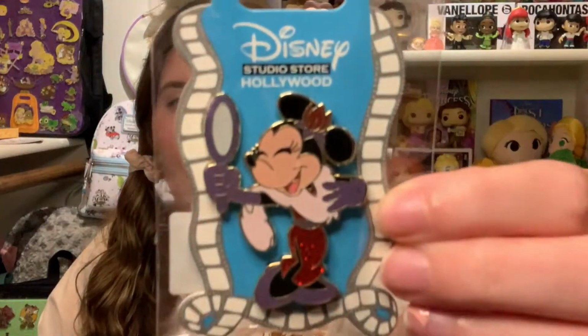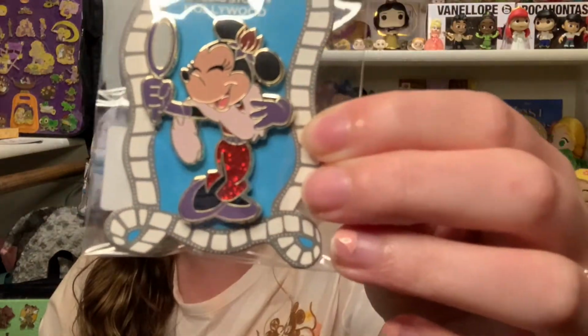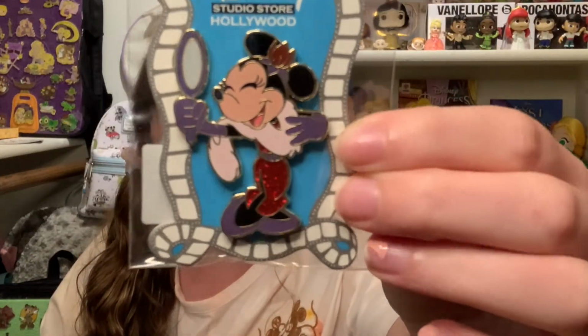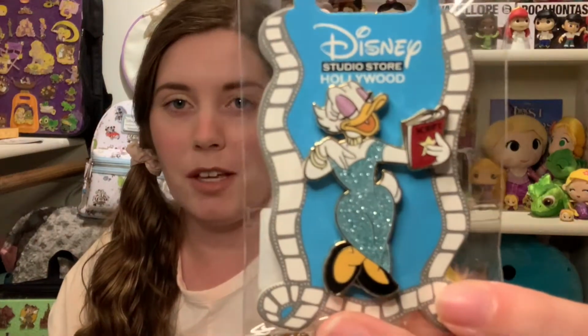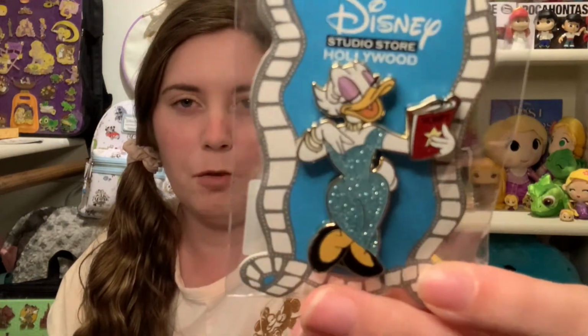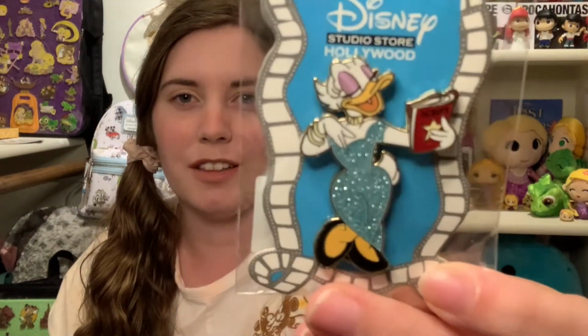They're still in their plastic wrapping, but we have Minnie here. Look at how just gorgeous and sparkly her dress is. Both Minnie and Daisy are absolute fashion icons in this pin series, so I absolutely love it. She's just looking in the mirror, and then we have Daisy here reading her script, maybe even singing from her script. She's giving me Patti LuPone vibes, and I absolutely love her. Look at her dress. She's giving it all.